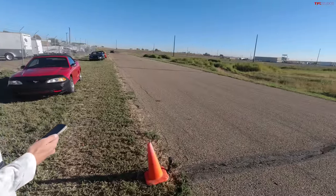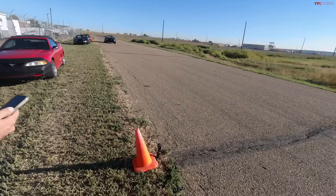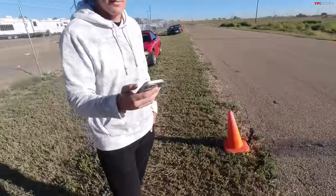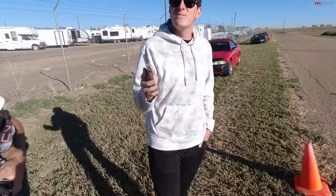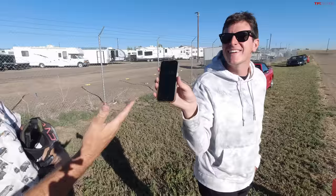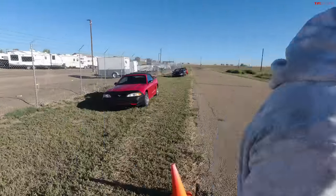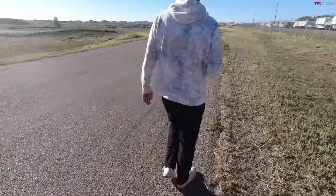Here he comes! What a beautiful sight. Down we go. Ooh, it smells a little bit. Yeah. Tire and brake. No! Okay. No! That's a 124.9. Go show him. How is it getting even slower?